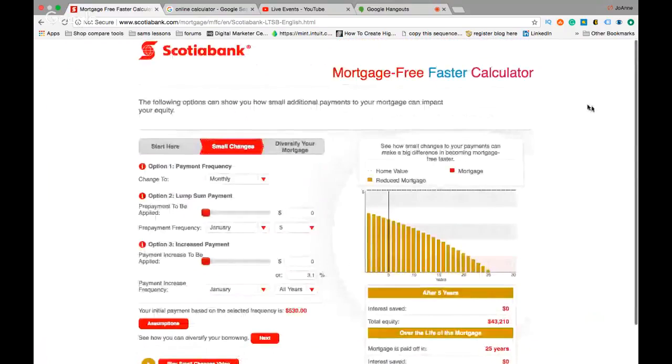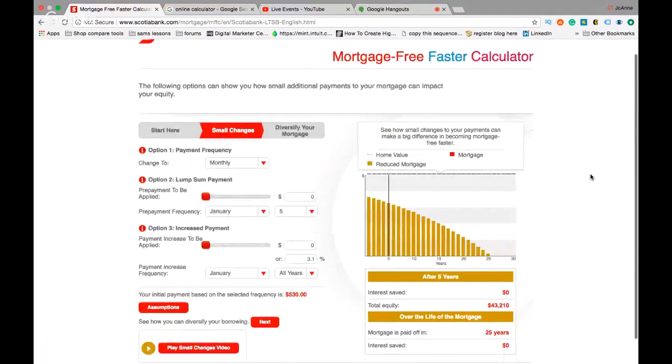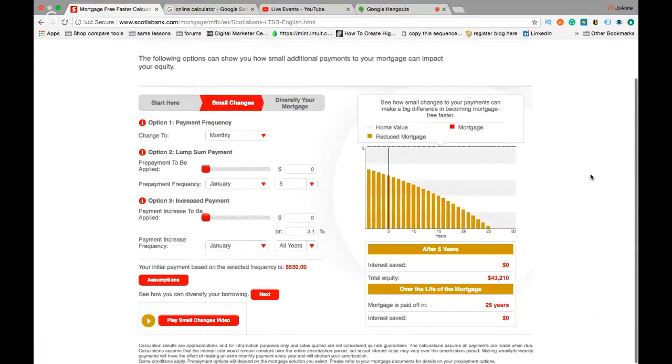Small changes, all right? This is the baseline scenario. You haven't done any change, so the mortgage is going to take 25 years to pay off. Well, what if I increase my payment by $5? Okay, let's see what happens. It's not a big amount. It's only $5 a month, pennies really, a day. And in the first 5 years, you only will save $36. So you only get a little bit of dollars back. But look at what it does.